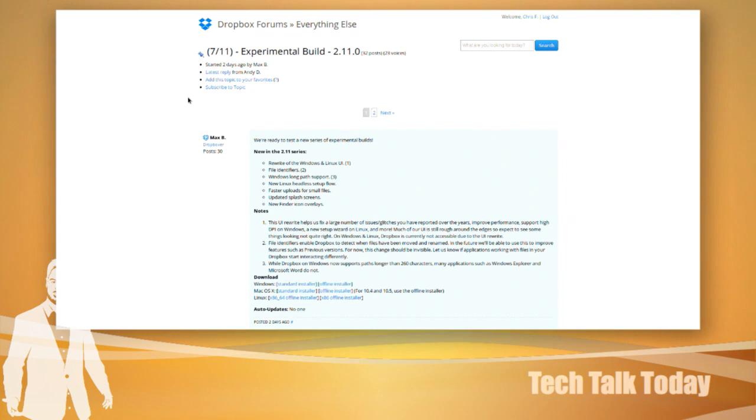The UI rewrite helps fix a large number of issues and glitches that have been reported over the years on the Linux side. They've improved performance in general, a new setup wizard for Linux. Much of the UI, though, is still rough around the edges. It might not be working right yet, so don't go install it. There is a link in the show notes if you have a test box, but even then, maybe do it on a test account. But hallelujah. Really? What's so bad about the Dropbox UI?